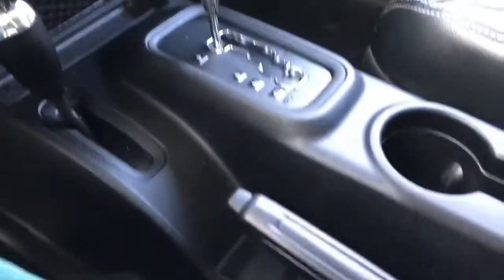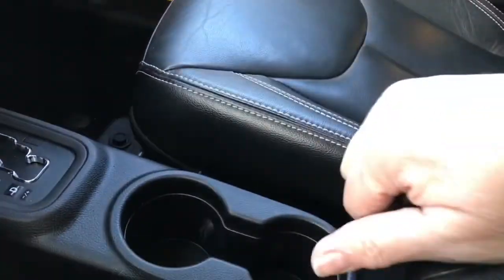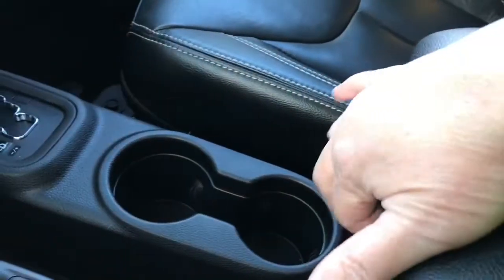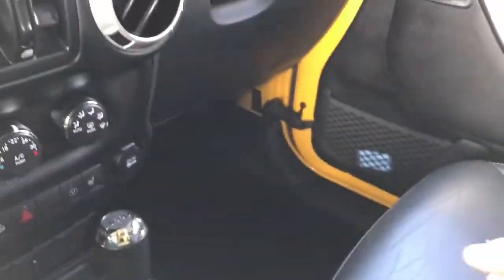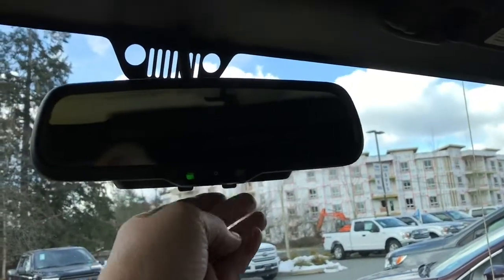You have your emergency parking brake beside the driver, a couple cup holders. The armrest opens up, and there's 2 levers. That's the shallow one, and then the kick on the other side, and there's the deeper one for you as well. You've got a USB outlet in there. Off to the side is your glove compartment. Up above is an auto dimming rear view mirror.